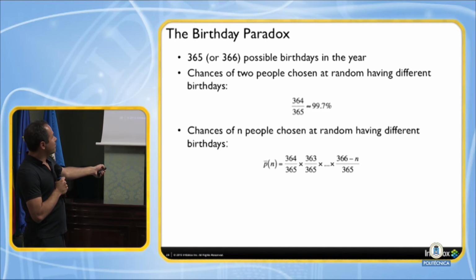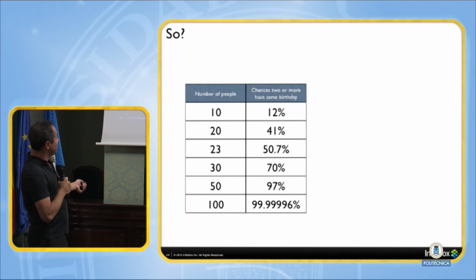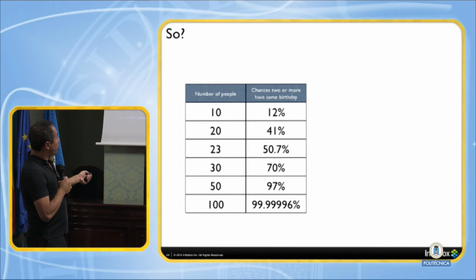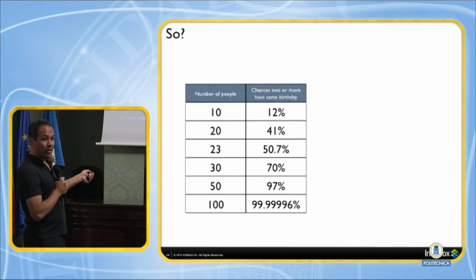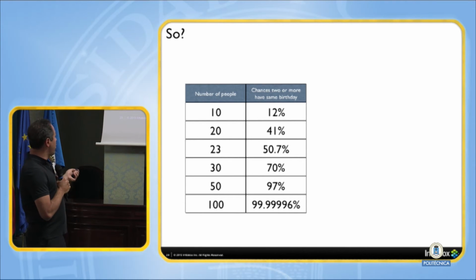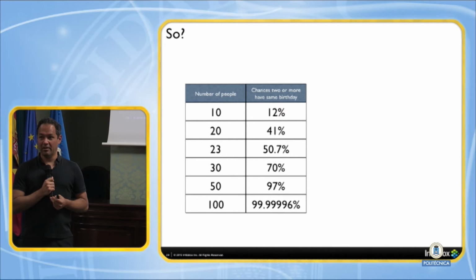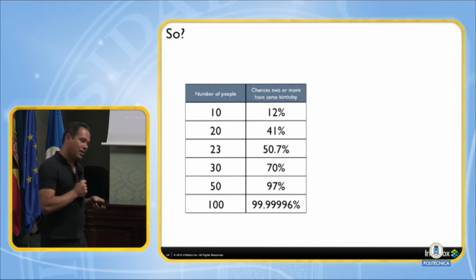And if you multiply this out, for relatively small numbers of people, you get surprising results. For example, with only 23 people, you've already got a greater than 50% chance that 2 or more people have the same birthday. Right? At 30 people, you've got a 70% chance that 2 or more people have the same birthday. Now, that is really, really surprising.